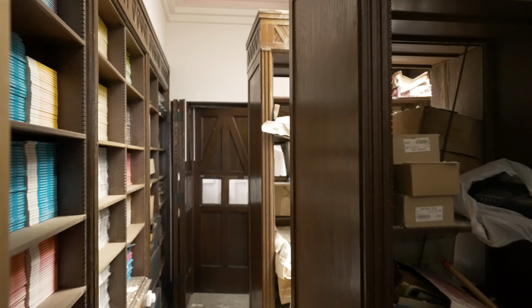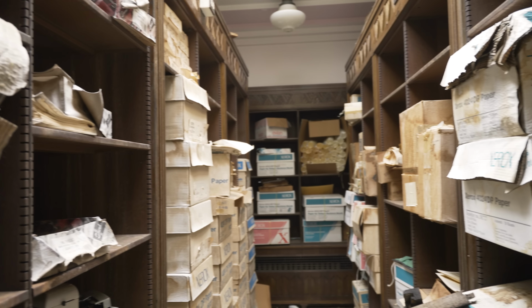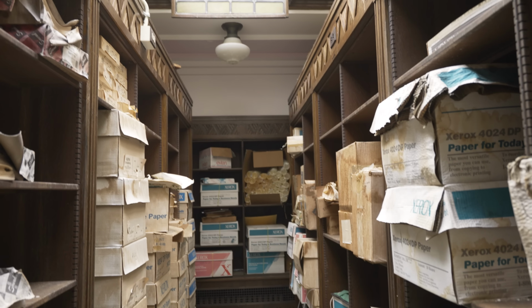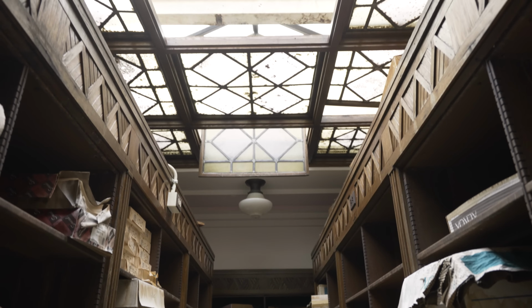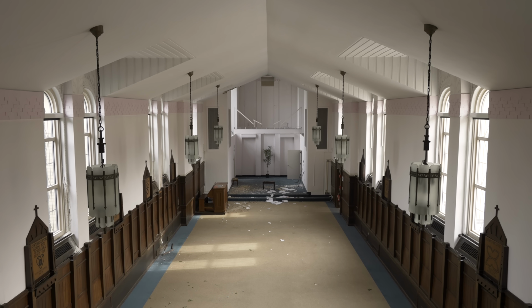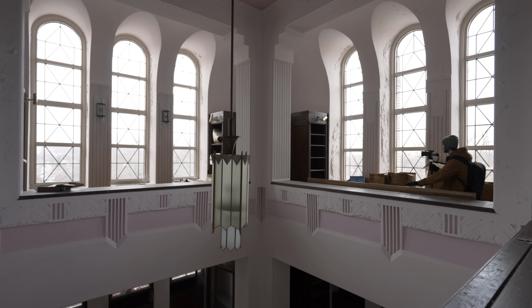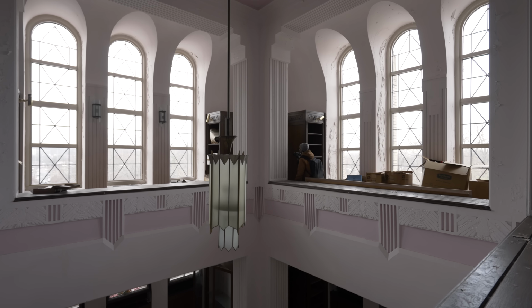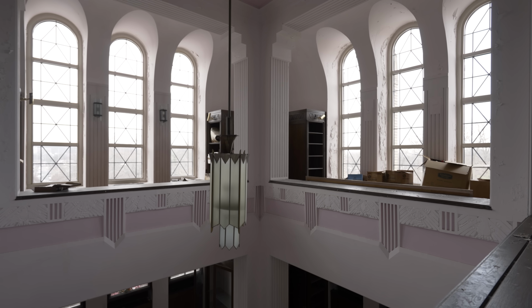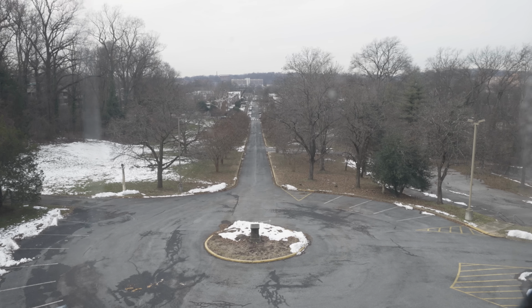There's a skylight that's falling in. It's looking rough. The wood's buckling. And get an overview of the chapel from up here. Statue on that pedestal right there.